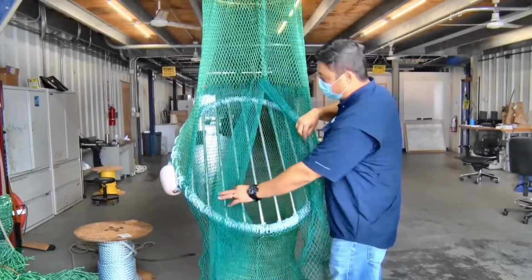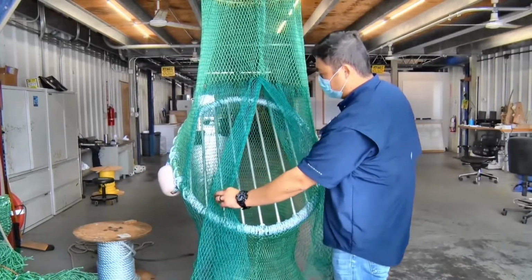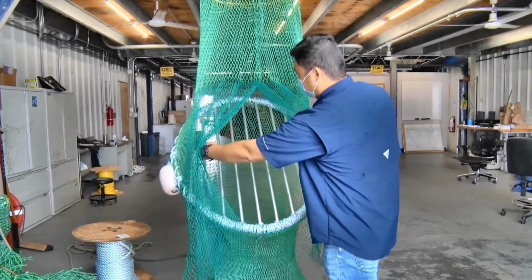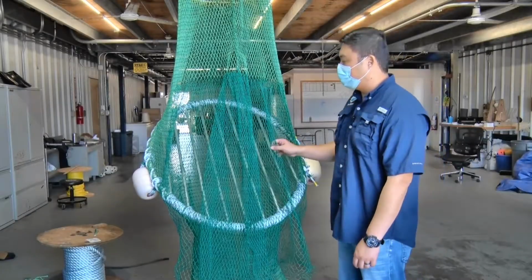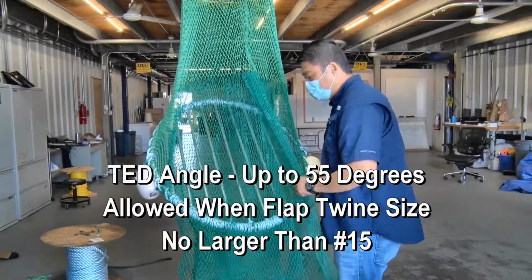One benefit to using a double cover opening is it makes it easier to remove any debris on the TED grid. On this TED, we have a double cover opening with a flap made of number 15 twine.